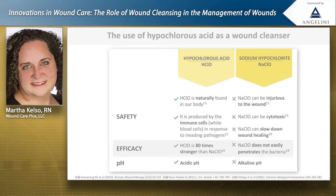Hypochlorous acid is naturally found in our body. It's produced by the immune cells, the white blood cells, in response to invading pathogens. It's that chemical reaction that our body creates. Hypochlorous acid is 80 times stronger than sodium hypochlorite, and it creates an acidic pH.